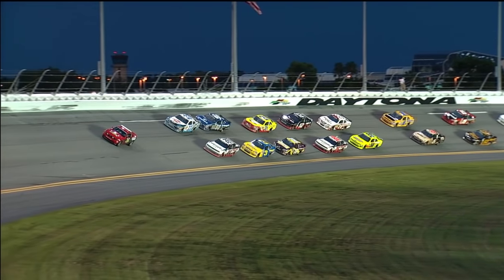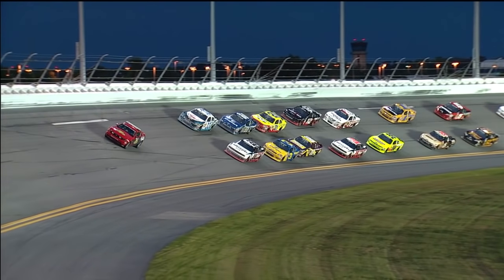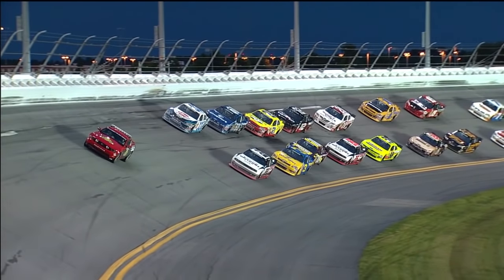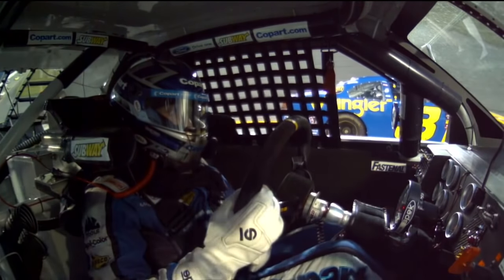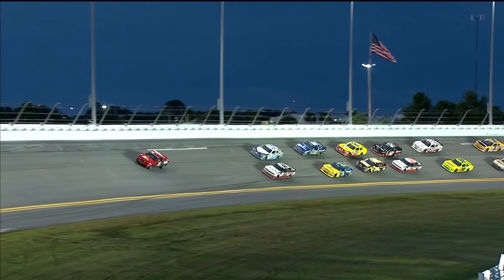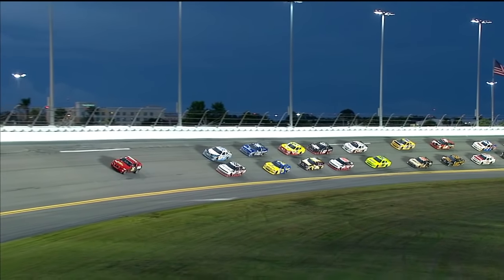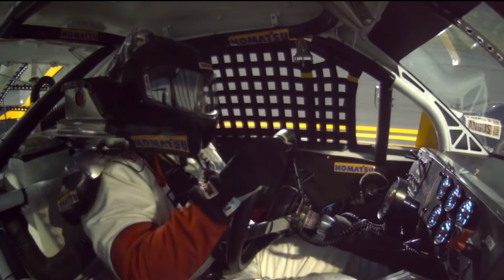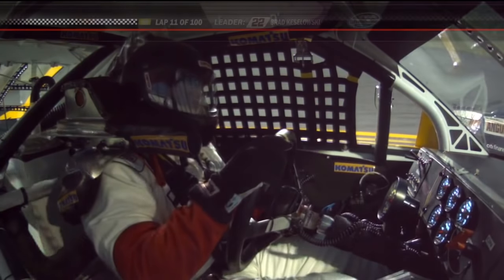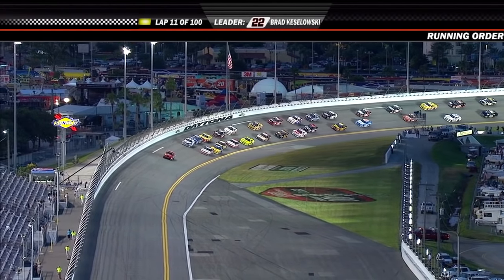Jennifer Jo Cobb treated and released from the Infield Care Center. Good news there. All right, so we had the first pole with the next generation race car. It went to Brad Keselowski. He led the first lap. First lead change. Actually, Dale Jr. has yet to happen at the start finish. That's right. And now we're going to have the first restart. Enough of the first until we see who the first winner is.